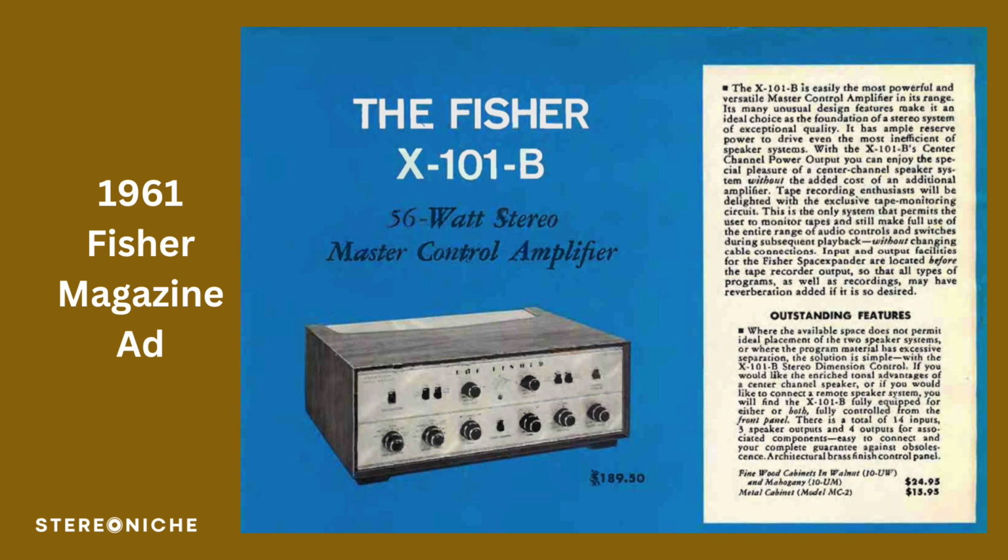It was 56 watts, the master control amplifier. And I find some of the things it denotes here in the advertisement interesting. It's easily the most powerful and versatile master control amplifier in its range. So, really building this thing up. But one of the things that caught my eye, and I can't remember exactly where it was, is it mentions it has 14 inputs to be very flexible and forward compatible with wherever the technology may go.